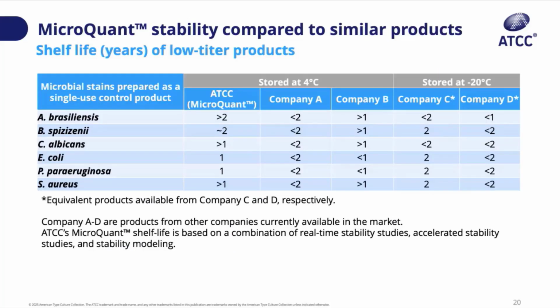This is how their shelf life looks. Most of them are around more than 1 year. They can be conveniently stored at 4 degrees centigrade. You don't need a freezer in order to store these materials.